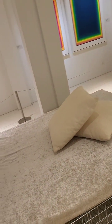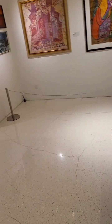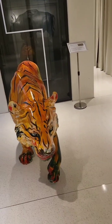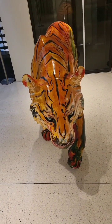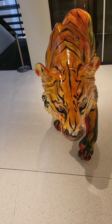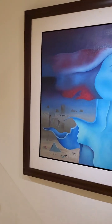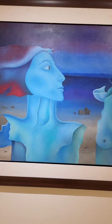And then when you come in, there's a place you can sit and get relaxed and take in all this and get to be refreshed by the air conditioner. And there's that piece of lovely tiger. Gets you. You're going to be singing bye-bye lullabies to yourself. Then there's this lovely blue piece.